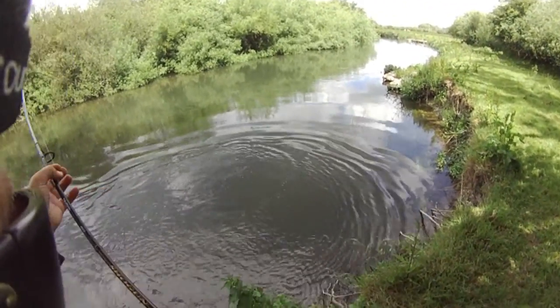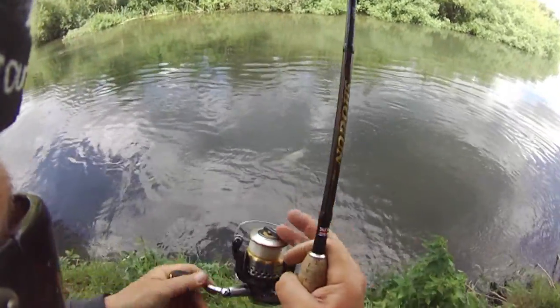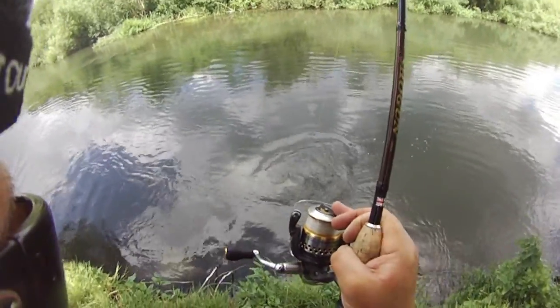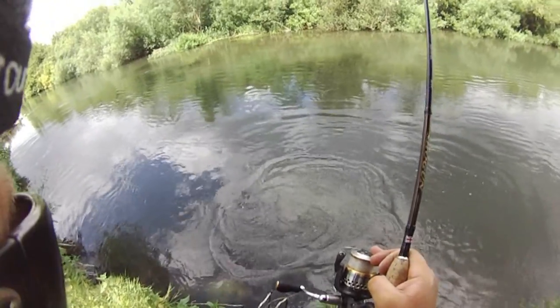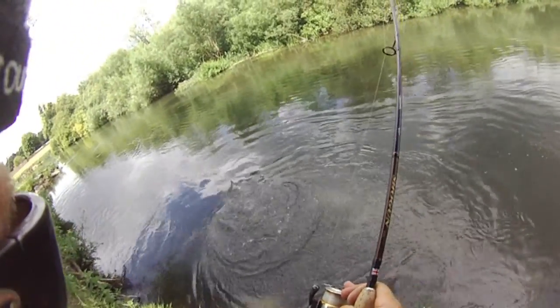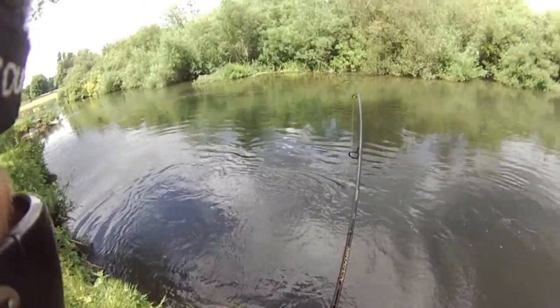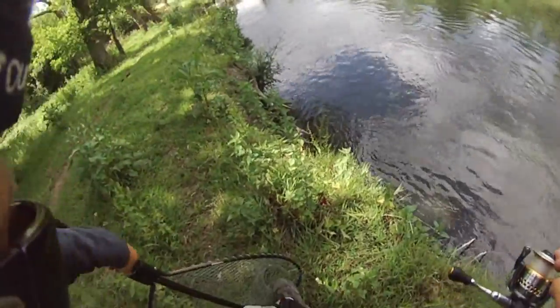Oh, keep him away from the snags. It's that beautiful silver bar. Let's get the net off. Let's try and net him. He's almost ready. Almost ready for the net. So we're just going to give him some right hand side. Here he comes. Oh, he's going. He's taking line.